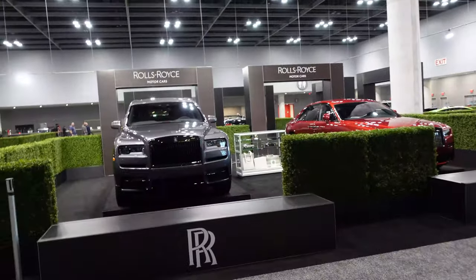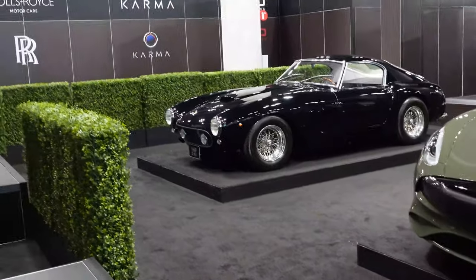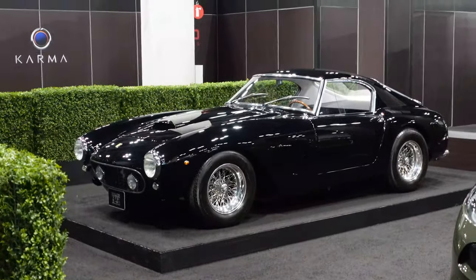What do we have here at the New York Auto Show? The Like Every Celebrity section. Check that out. This black 250 GT Lusso is so clean. It's about a $3 million car right there.